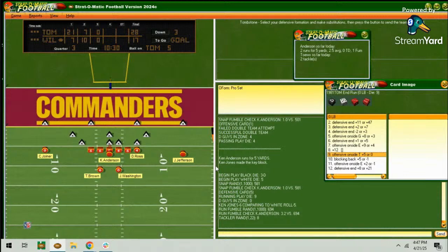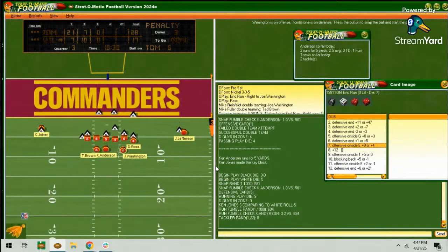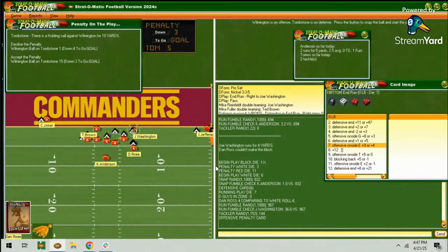So Ken Jones makes another block there. That's 3 at least that we've seen, all run blocks. It's going to be guess wrong. End run right, Washington. It got 4, but holding against Wilmington. We'll move them back out to their own 15. 3rd and goal.